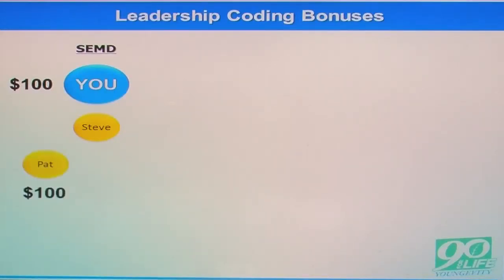So I bring in my buddy Pat, I bring in my friend Lisa, and I bring in my friend Jill. When these 3 people come in, and they're certainly coming in with the CEO pack, you know why? Because I did. You know why I did? Because you did. So Pat, Lisa, and Jill all come in with the CEO pack. There's a $100 coding bonus willing to be paid.